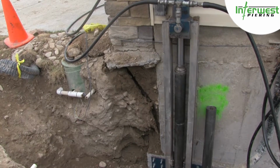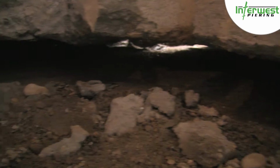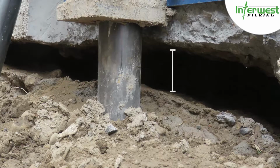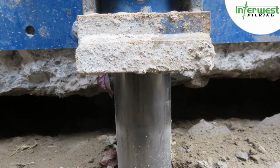The soils here can be rather collapsible, and in the West we have different soils that are collapsible or expansive that can cause structural damage to homes. And so we push these steel pipes into the ground until they meet enough resistance to lift the foundation back into place and restore the structural integrity of the home.